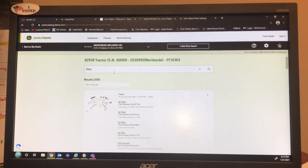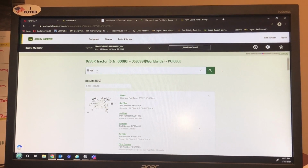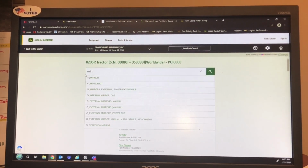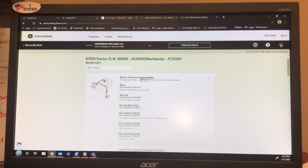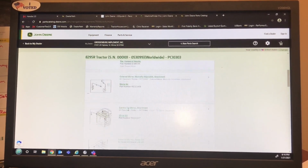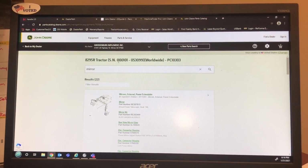And if you're needing a specific part, like you're driving down the road and you hit one of your mirrors on a tree branch or something and you need to find your mirror for that tractor, you can just type in mirror, hit the search button, and it comes out with all these power extendable mirrors or your regular manual adjust mirrors and everything. So it's pretty user friendly as far as navigating this website.